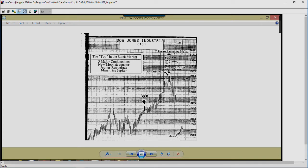In fact, we are still below the 78% retracement of the move from May 19th of 2015, when we had Norm Winsky on. And we had Mercury going retrograde, and we had a new moon at that time. And we don't have another new moon for, I think, another week. So we'll see whether it's going to last into that.